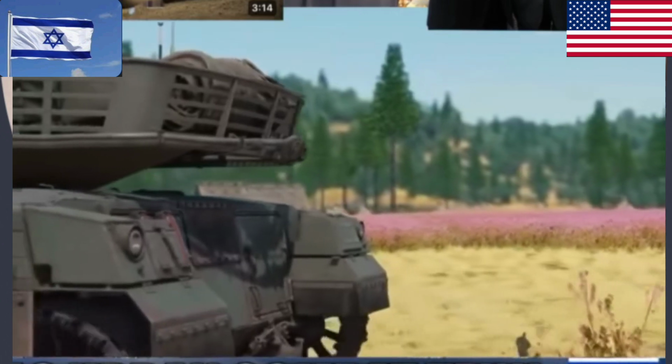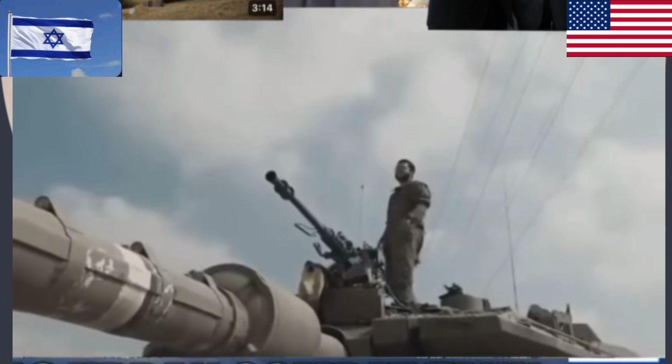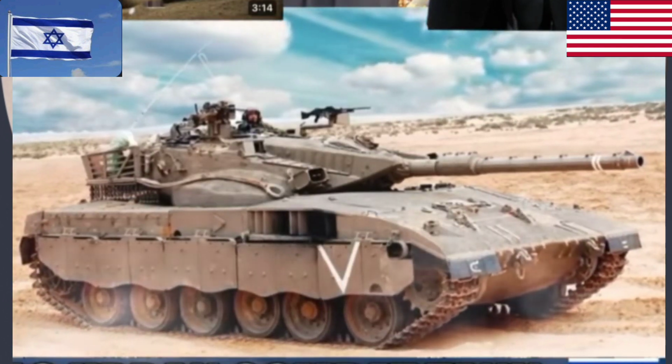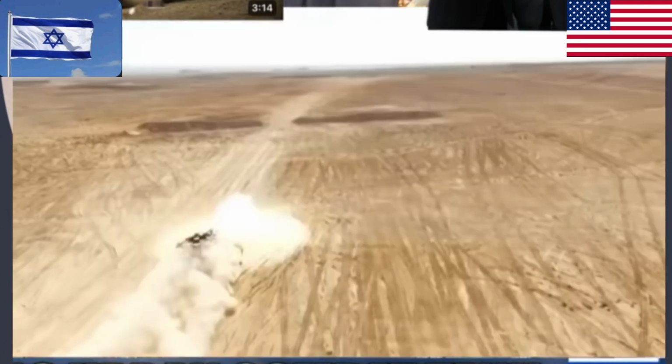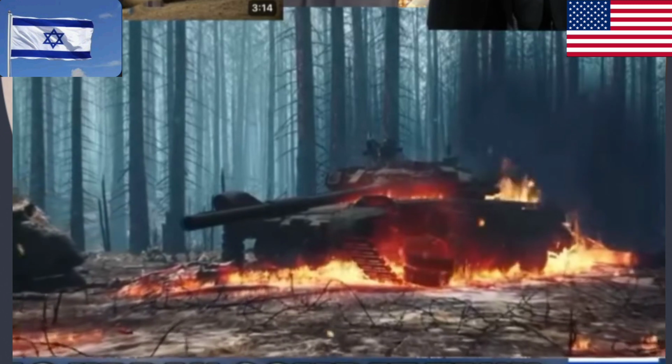What was needed was a new vehicle whose characteristics would best suit the nature of the theater of operations and Israeli defense doctrine. The main focus of the new tank was on its firepower, maneuverability, and most importantly, the protection of the crew. Even after the vehicle was hit, the tankers had to stay alive.